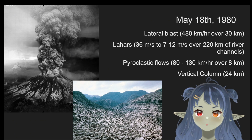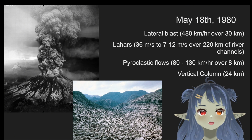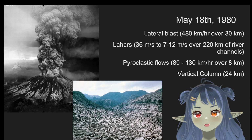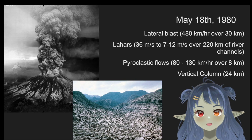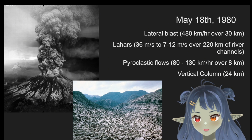These pyroclastic flows also occurred, and they travel very quickly, about 80 to 130 kilometers per hour, and they traveled a distance of about 8 kilometers. The vertical column, which is the ash being pushed up, the Plinian style of eruption, being pushed up to the atmosphere, reached about 24 kilometers.